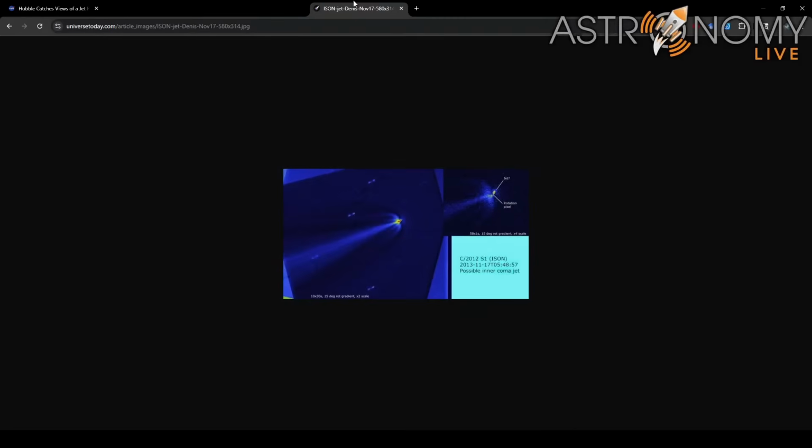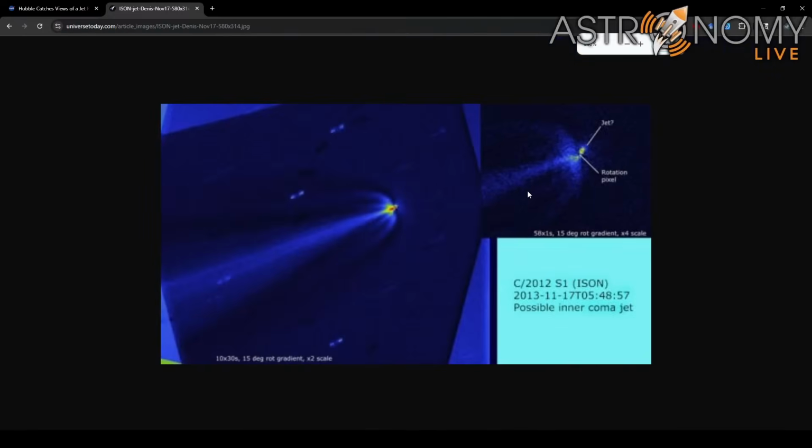Yeah, here's another example of rotational gradient processing. So, possible jet coming off of ISON back in the day. So, yeah, this is a rotational gradient processed image of the comet.